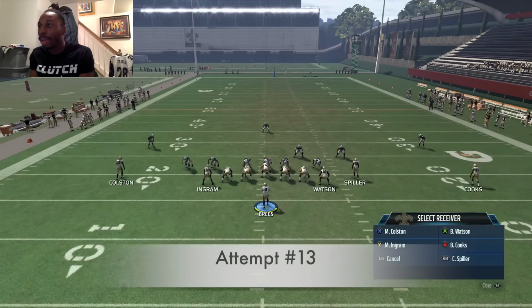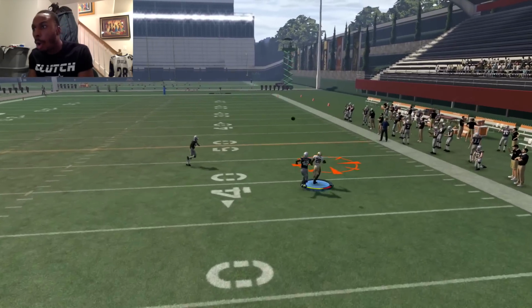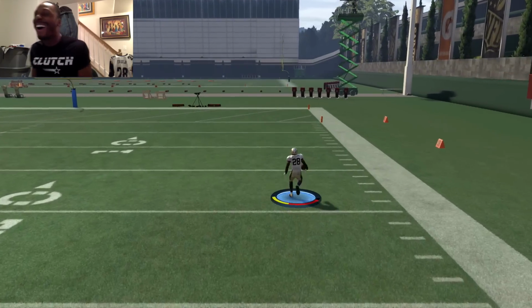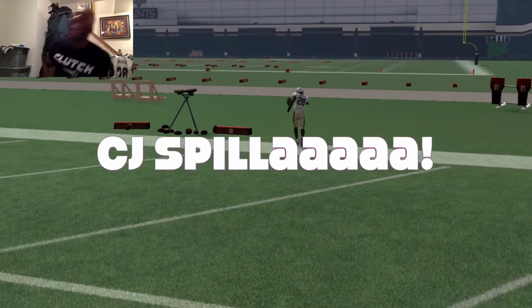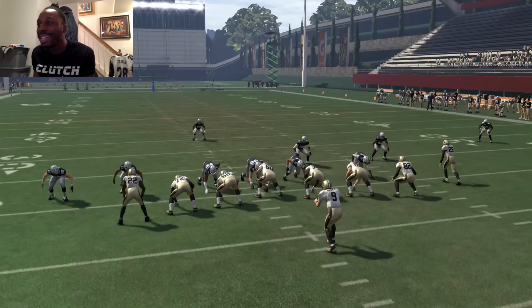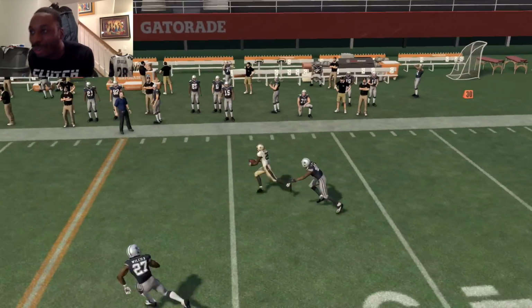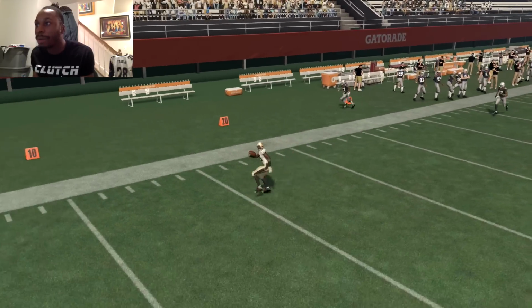All right, I'm not going to move him at all, even though the heat's coming. Here we go! Woo! Spiller, baby! CJ Spiller! CJ Spiller! That's what I'm talking about. Don't move the quarterback at all, but throw the ball off the money. That's what I'm talking about. Drew Brees. Touchdown pass number 400. Oh, baby. CJ Spiller, game over.